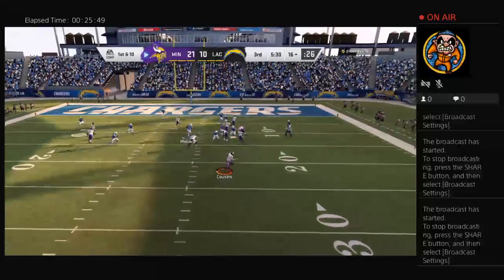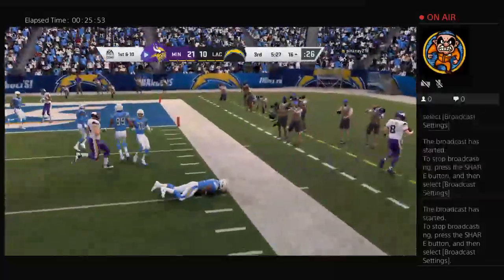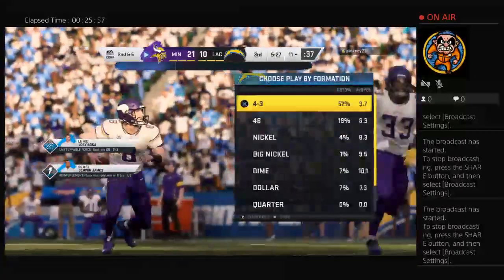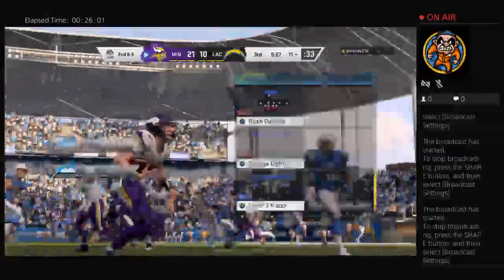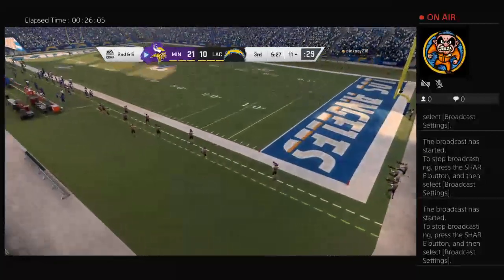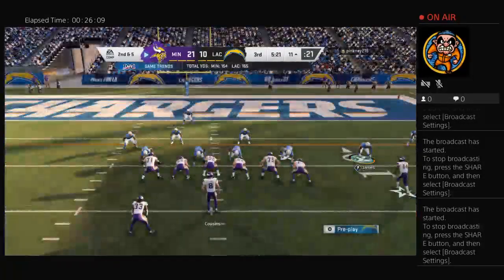Now a fake on the give here as they try the run-pass option. Flush to his right. And he'll be out of bounds, taking it just shy of the 10 at the 11 or the 12. He'll get 5 out of the scramble. It's second down. Okay, he's not going to get the first down, but this is still a nice job of buying some time and then running to get to the sideline and get out of bounds and avoid the big hit.